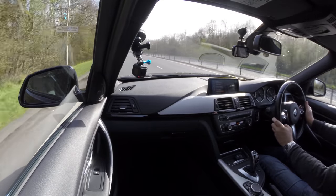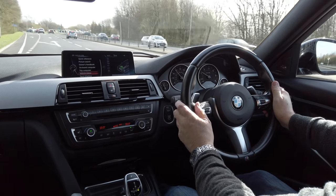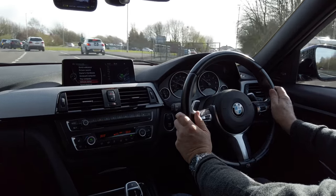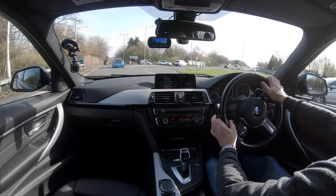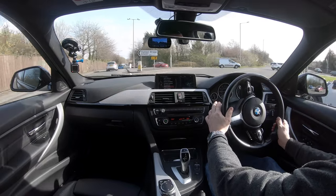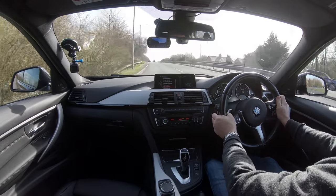Right, so cruise control there, set like so. I'll do it on the motorway, but I can see that's working now. We've got xenons on the front with the high pressure headlamp wash. Also front and rear parking sensors. Got a reversing camera.